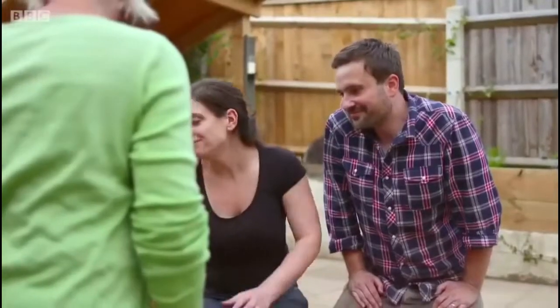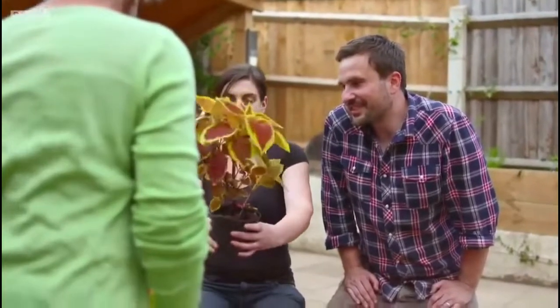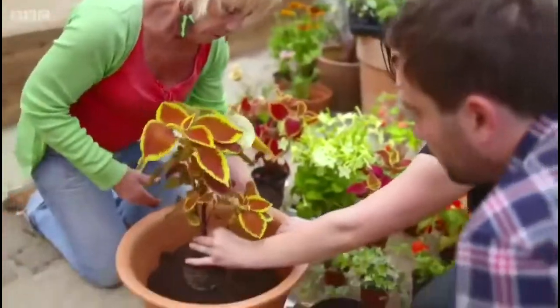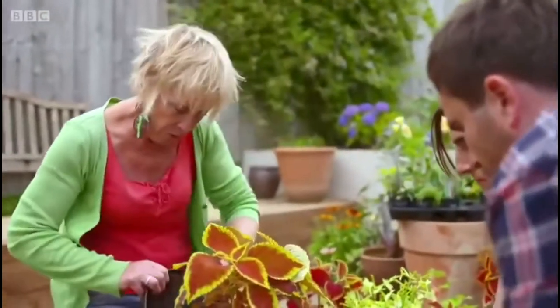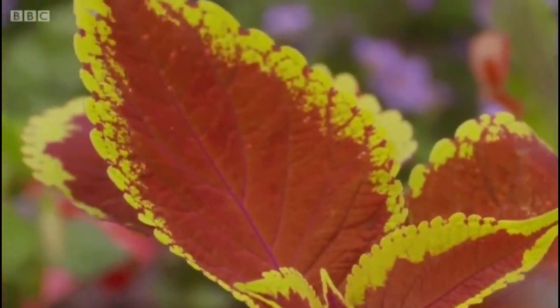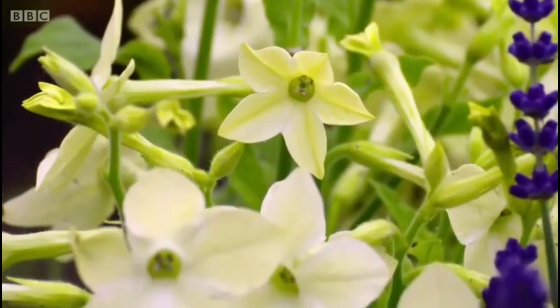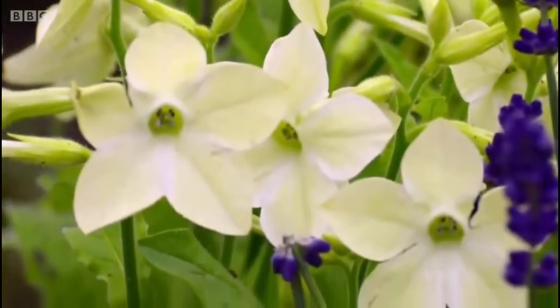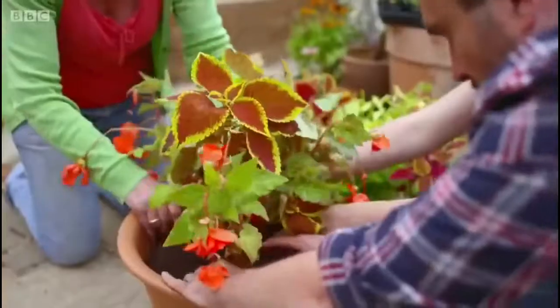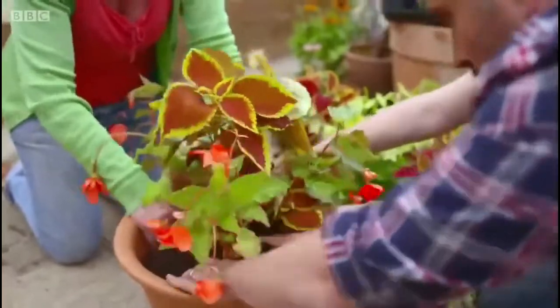Choose something for your centrepiece. Coleus in the middle. Fantastic. That one's been well watered. I've got the pot. So more compost around the edge. I've got some over here. Now, all these plants are things that are going to thrive in the shade. They'll flourish, in fact. I mean, there are a limited number of plants you can use in shade. Begonias are a really good choice.